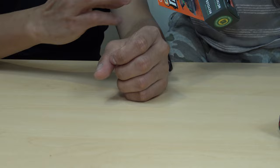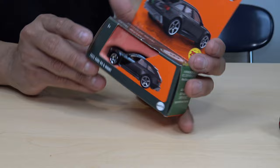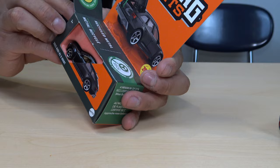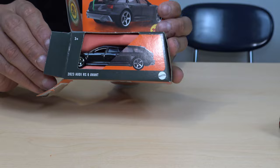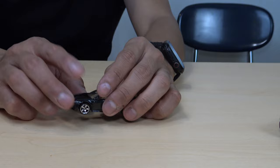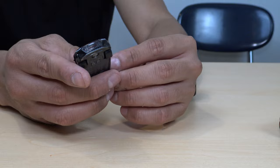Our next guy from Matchbox Moving Parts. It's an Audi RS6. There it is. New for 2024. Finally, we were able to get some new cars for this new year. It was very, very tricky to get new cars, guys, over here on the East Coast. We were struggling for like 2 months to find new cars. And we finally found some new cars. Yeah, we did. And we found this nice Audi.